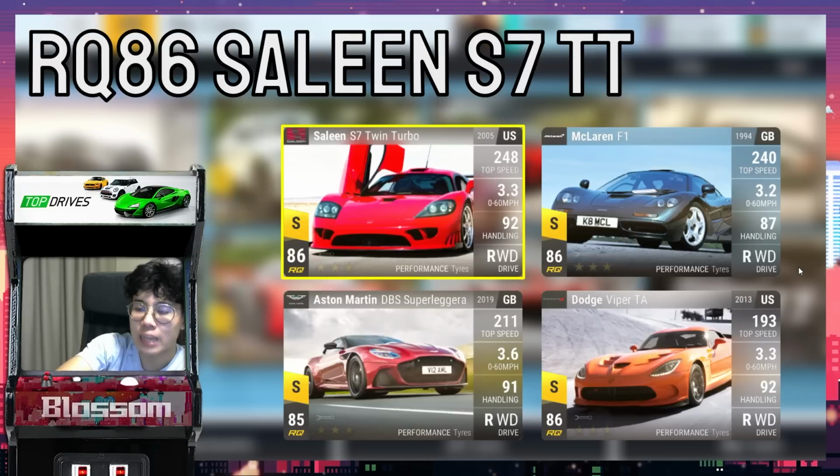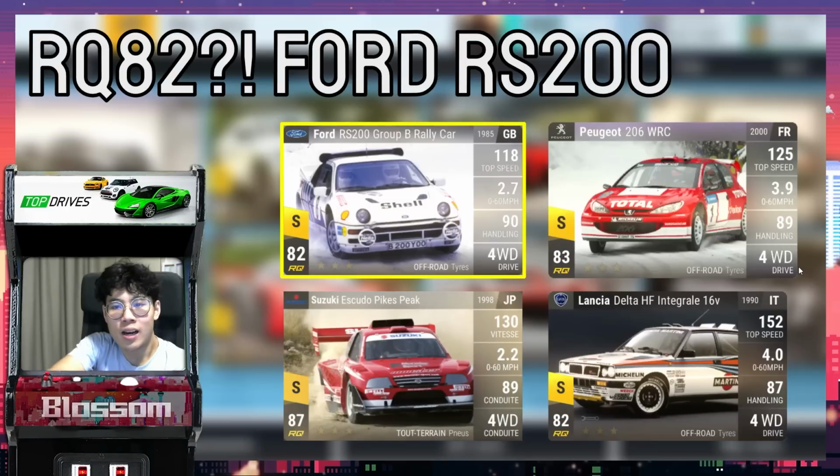And the last but not least, I'm leaving the best for last over here. Now this car I think is incredibly OP. The Ford RS200. How the hell is this RQ82? I'm gonna tell you this right now, okay? Every four-wheel drive off-road tire car in the game, as it stands right now in PL14, none of them have 90 handling stock. The Ford RS200 will be the highest handling four-wheel drive off-road tire car if no other off-road tire car in PL14 get a handling boost.